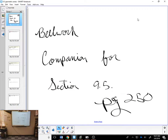All right, so bell work. They had a couple vocabulary words in there for you. I don't have my book, but the first vocabulary word was converge. Actually, no, even before that, number one. The question was, which one of those is an infinite series? Is the first one an infinite series?